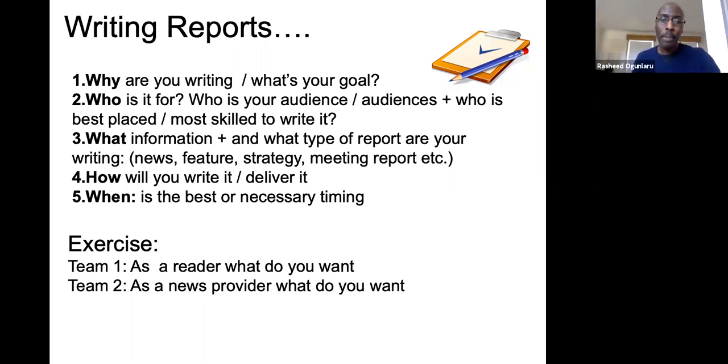That's right. And at the bottom here, it says exercise. If we had done this in person, I'd get people into two teams and get them to write down what they want as a reader when they're reading things generally, and then what they want as a writer. So I'm going to invite you to do something, Angelica, whilst I'm talking. Can you write down on note paper, when you're reading any kind of article, what do you want as a reader?